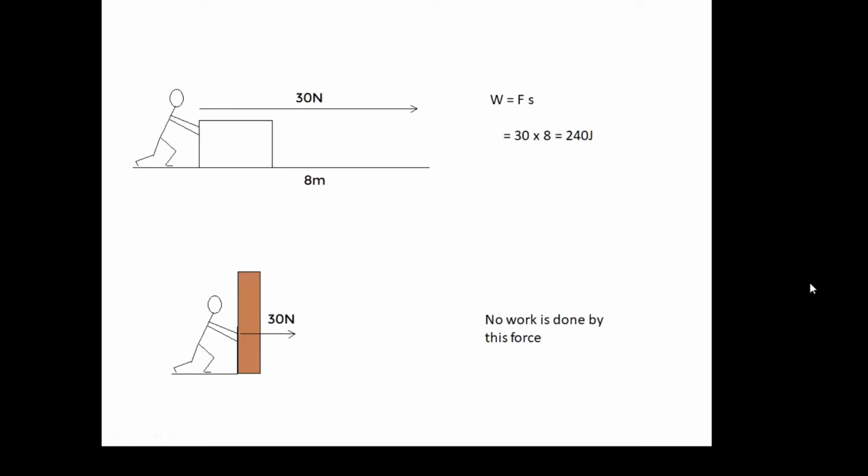First one is straightforward. Somebody pushing a box, they are doing work. Work is force times distance, 30 times 8, 240 joules. In the second one, this person isn't doing work. No work, at least this force here, this 30 Newton force, isn't doing any work because there's no movement in the direction of the force.